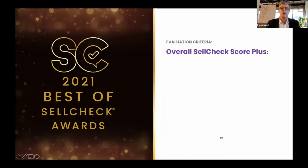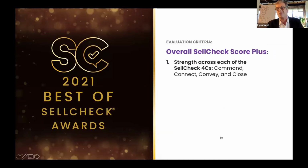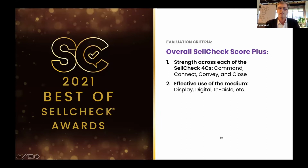The first thing is the overall SellCheck score, but it also includes some balance, making sure that each execution is strong across each of the 4 C's. Second, how effectively are we utilizing the medium? Did we make the most of the opportunity? And third, application of shopper insights. And that's insights both on what's happening in your particular category or any particular behavioral insights that you might be leveraging in the execution.